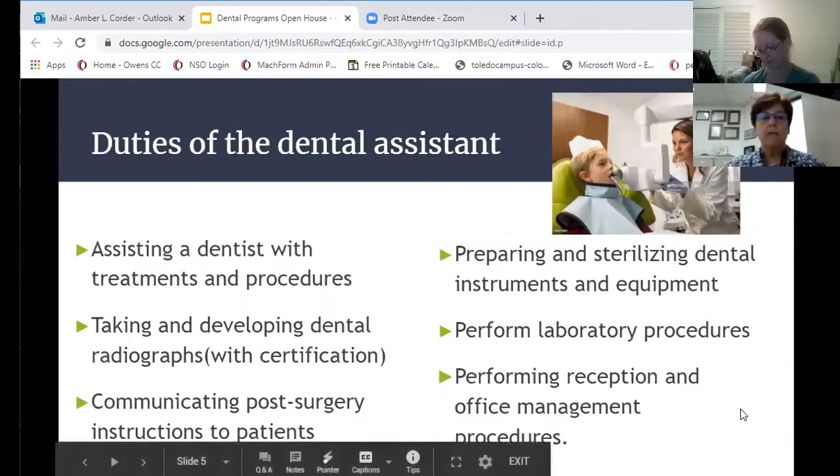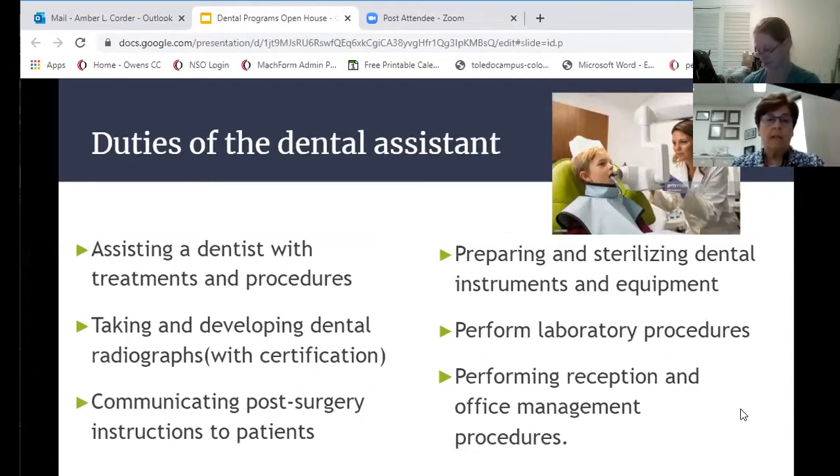So the duties of a dental assistant, they're going to assist the dentist with treatments and procedures. They're going to take and develop dental radiographs, which are x-rays, and then they need a special certification. We teach that class, and by the time they go to their practicum, which I'll explain a little later, they actually work as part of the certificate in a dental office. They can actually take x-rays right then.